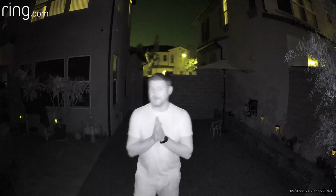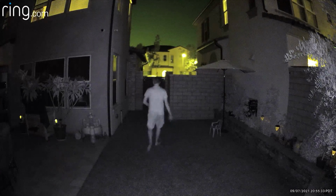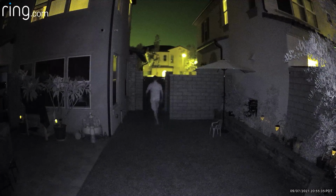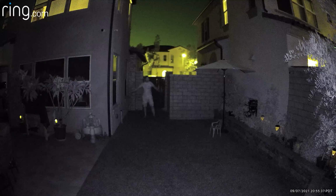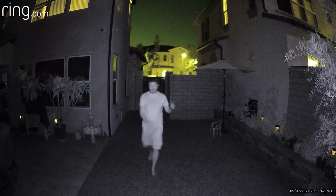All right, taking a look at Ring's night vision. So this is what it looks like from about 6 feet away. Let me back up to about 25 feet, show you guys what it looks like. So that's about 25-30 feet all the way back there. This is with the Ring stick-up cam.